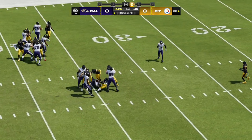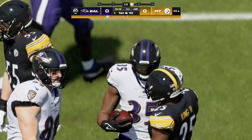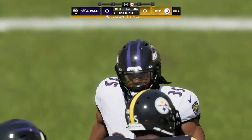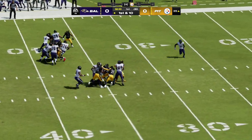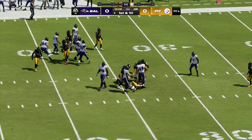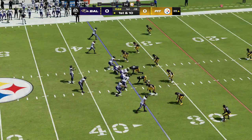First carry now for Gus Edwards. And he'll go down here at the 35-yard line. They'll get 3 as the drive continues. It's a first down. 2nd and 1, and people want to run the football. This is where every back in the league is supposed to do exactly what we just saw there. Pick up the first down.